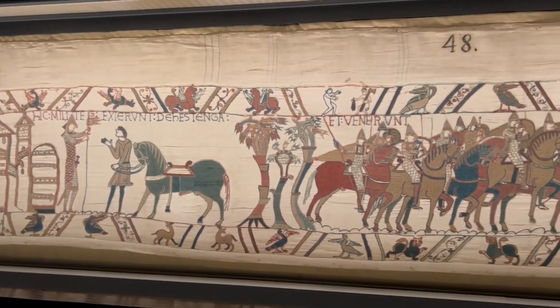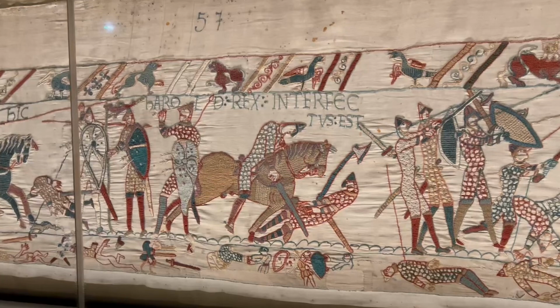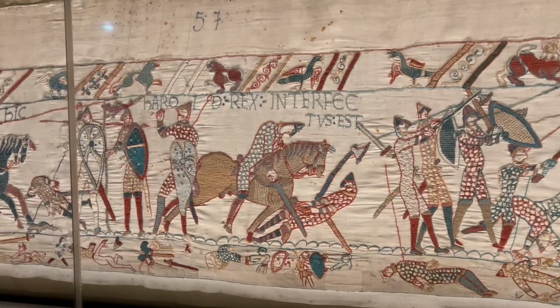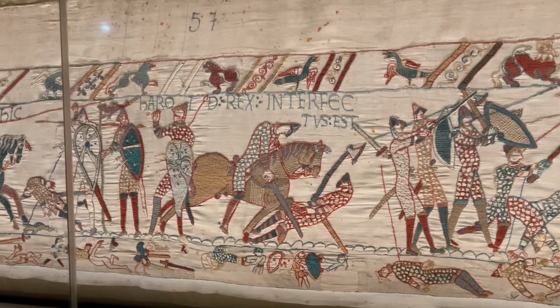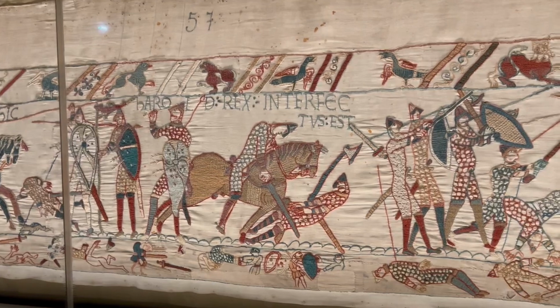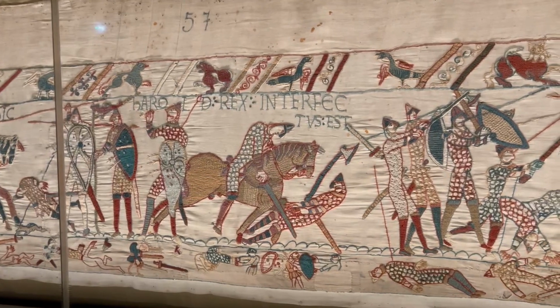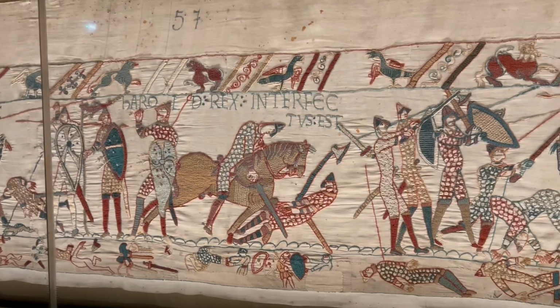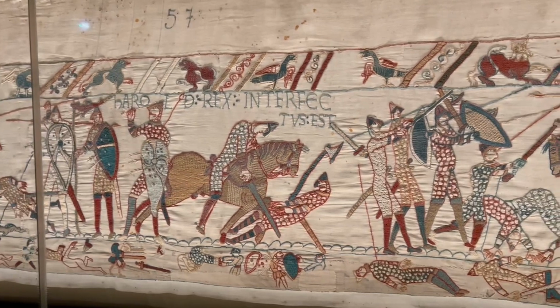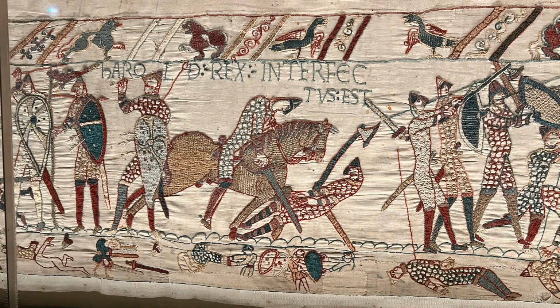Scene 57 shows several Englishmen, identifiable by their large moustaches, being killed with the famous words Hic Harold Rex interfectus est, translating to "Here King Harold is killed." You would think it was clear who Harold was, and for a long time it was believed that the man under the word Harold was the king, with the now famous arrow in the eye. But this has been all but debunked, as the arrow looks like a much later addition, potentially covering up a spear, meaning that the second man under the words, who is being cut down by a man on horseback, is more likely to be the final Anglo-Saxon king of England.